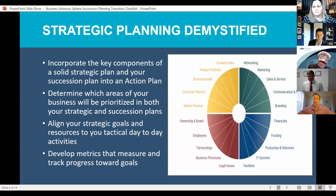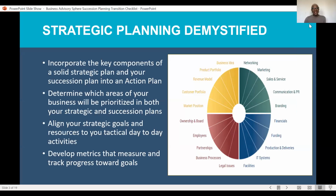Yeah, great. So for those who joined us last time for part one of the 5 mistakes small businesses or business owners make when getting ready to sell, one of the biggest mistakes is not having a strategic plan. And essentially, a strategic plan helps you create a roadmap for how to get from point A to point B.